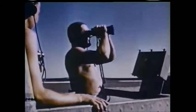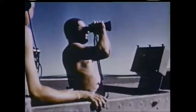Flight deck clear for landing. Hook, wheels, and flaps down.